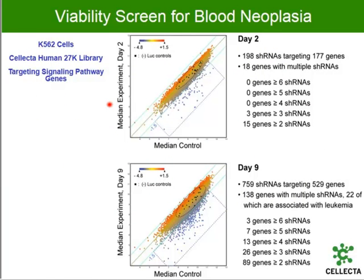This is the most popular type of screen, actually, because as Kareem mentioned in the beginning, a lot of oncology researchers in particular are interested in this type of approach to identify vulnerabilities in cancer cells. And so in that case, what they're looking for are genetic targets that, when they're disrupted, interfere with growth of the cell or kill the cells. And so this is a screen of K562 cells, which is a chronic myelogenous leukemia cell line.